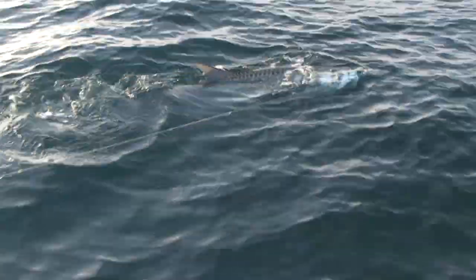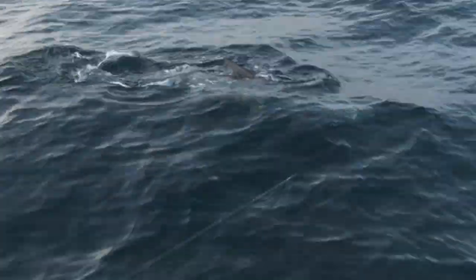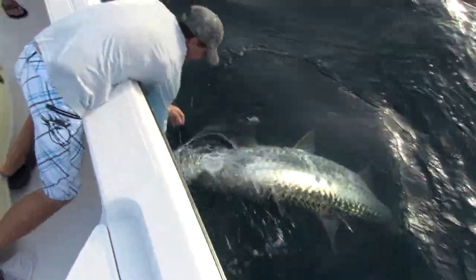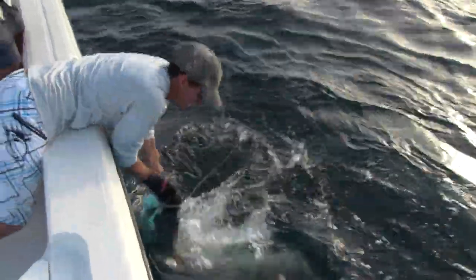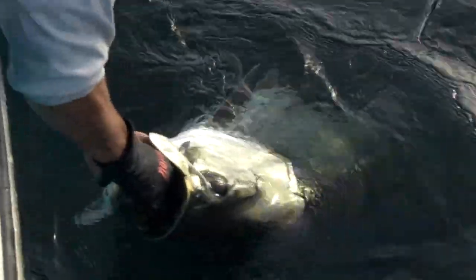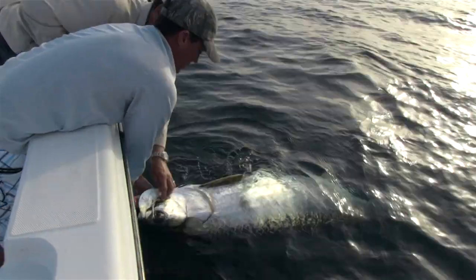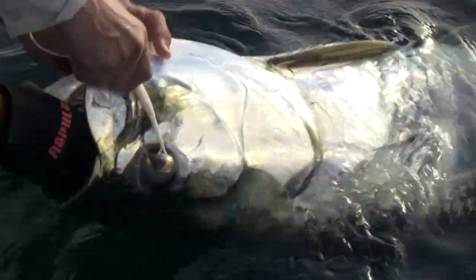God, not a long fish, but a fat fish. That gulp is still hanging out of her mouth. Real time, baby. Look at that fish. Got her? I don't know if she got me. Look at that thick body. I mean, it's not a long fish, but that's a thick fish. Look at this gulp right here in the corner of the mouth. Look at that. It held up. 60-pound fluoro.